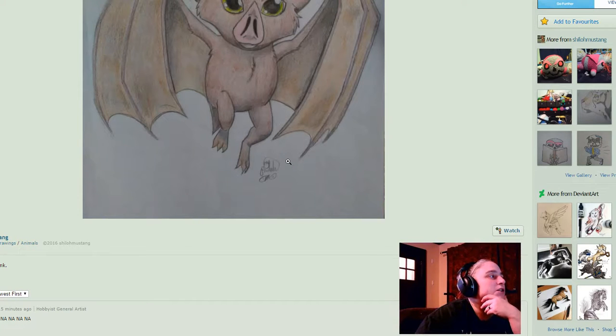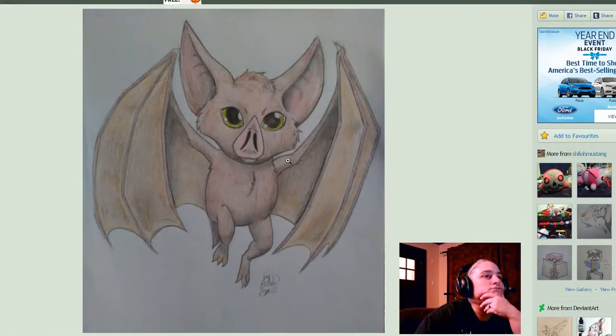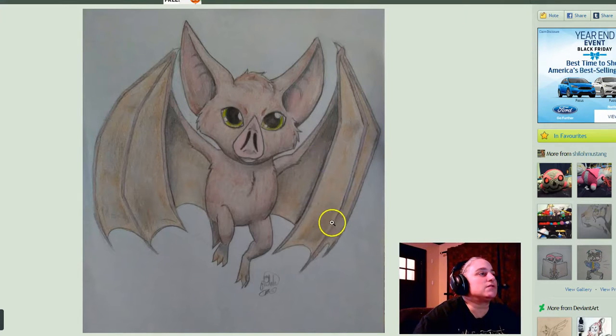Tiny Baddie by Shiloh Mustang. This is cute, and I like the green, the gradient that they did to the eyes with the pencils. I really like that. I think this is a nice piece. They could have had a little bit more shading inside of here and had it lighter out here on the outer edges, maybe, to make this not look so flat right in this area and on this side. But all in all, this is a very cute piece.